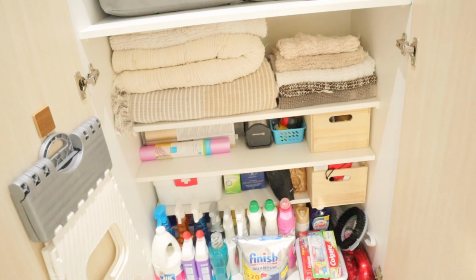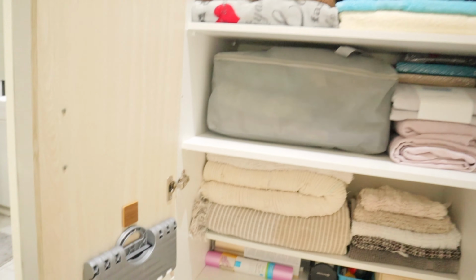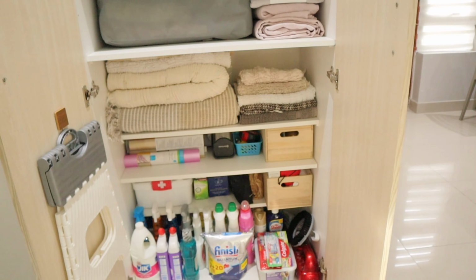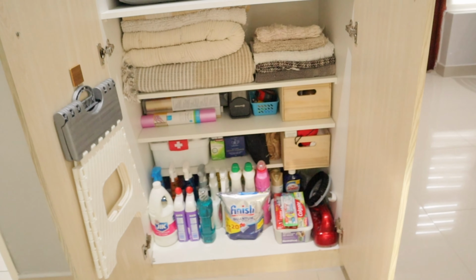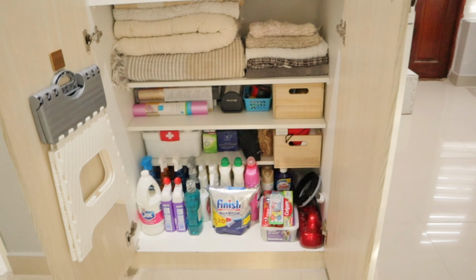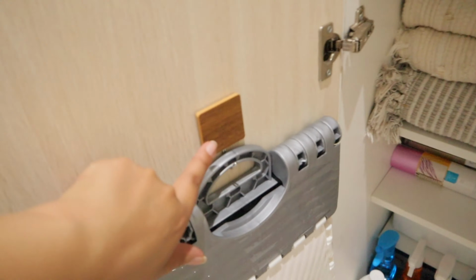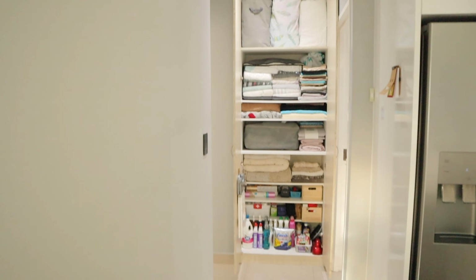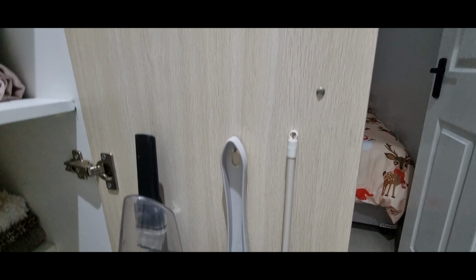Brilliant. I think I must go into organization, because wow. At first it looked like there wasn't enough space in this cupboard, and now I've even added extra stuff. So I'm looking for more. I could only find one of these. I'm looking for more. Then I'm going to hang up the brooms and the things on that side. There is our linen cupboard. It is finally done.